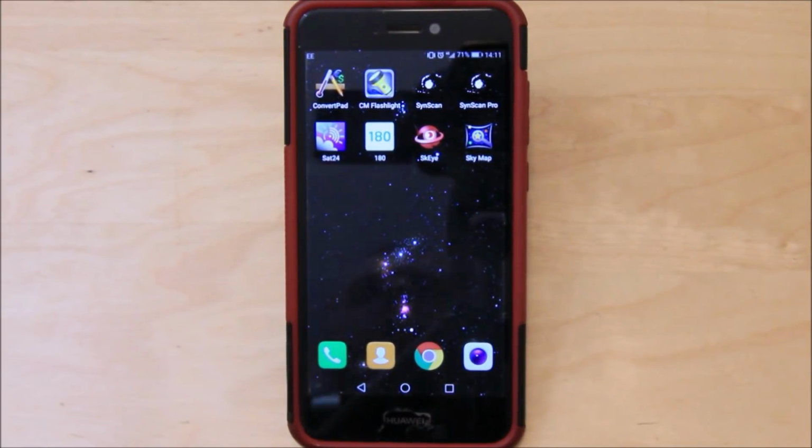So what I'm going to show you is a few apps that I use on my mobile phone as an online star map. Now there are a variety of star apps out for Android and for iOS. There are so many of these star map apps you can choose from, and they can either be free, or they can cost you a lot of money.